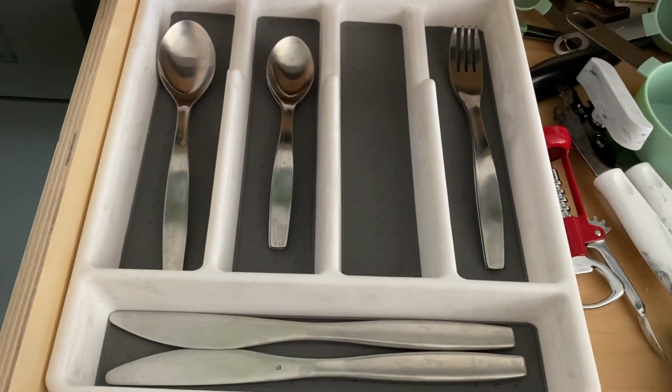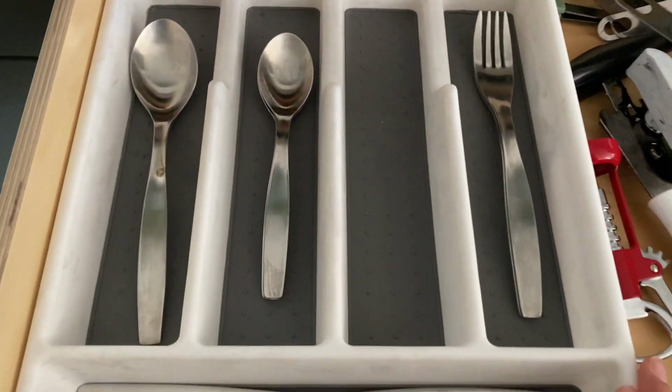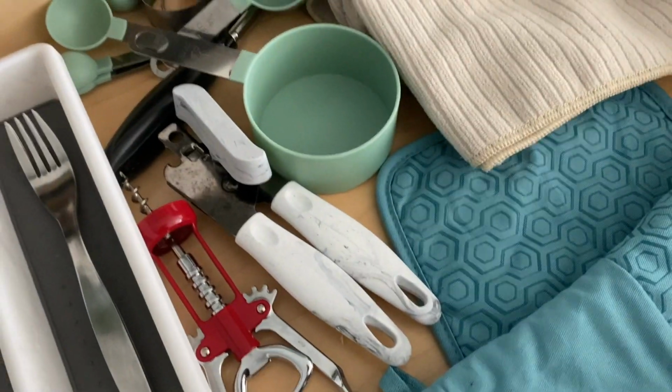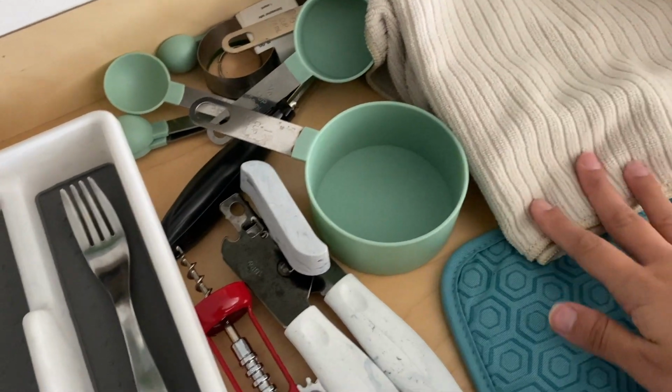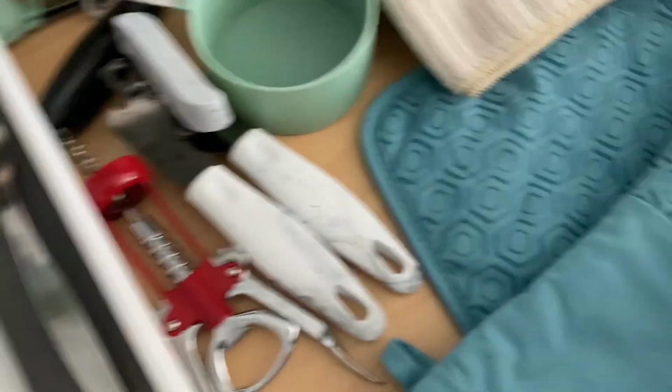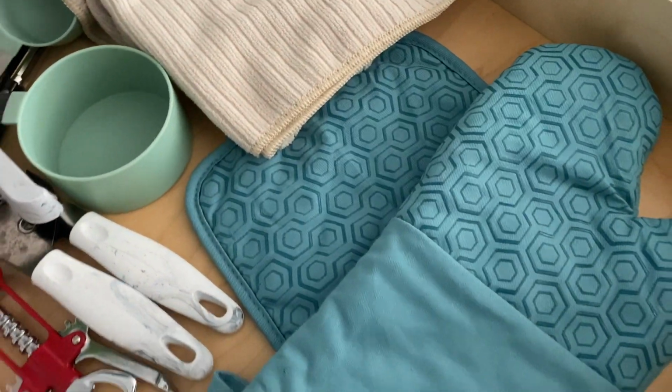As for silverware, I do have a silverware tray and it's important to have some good cutting knives and some other important items: measuring cups, towels, a can opener, bottle opener, and then some oven mitts.